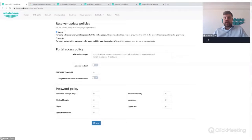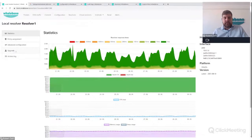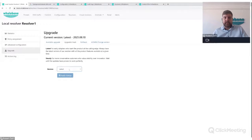When you choose this on the organization level, in the organization settings, all the new resolvers will automatically be installed under that particular branch, either latest or steady. On the resolver level, you can then choose in the upgrade track what you would like to have, latest or steady. I have multiple ones here. Those are available to me and to some customers. If they are, for example, testing something or asking for changes that we don't feel comfortable releasing to all customers, then from time to time we assign a new branch, a new track, that the particular customer can use. But customers usually see the latest and the steady that they can use.